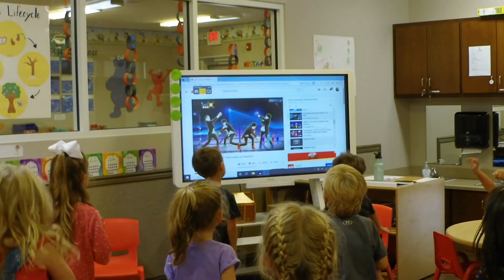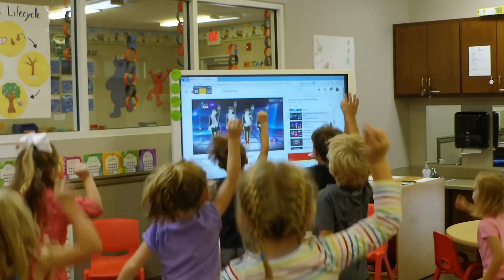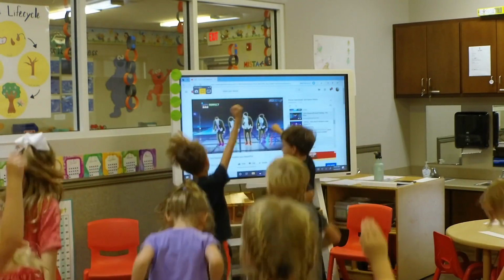I use it mostly for morning work. Each day the students get a piece of paper, they're learning letters, letter sounds, so they'll get a piece of paper, and I can pull it up on the board and do it with them at the same time, so they can see how to do it as it's being done. We do brain breaks on it. It's like little dances to get them up and moving during the day.